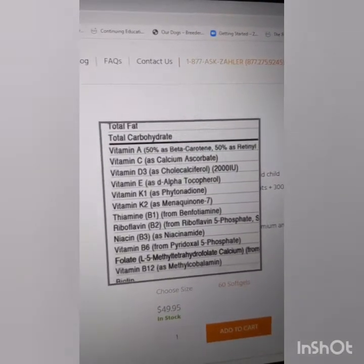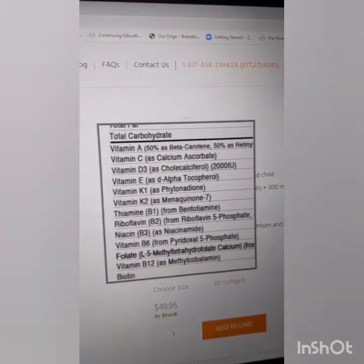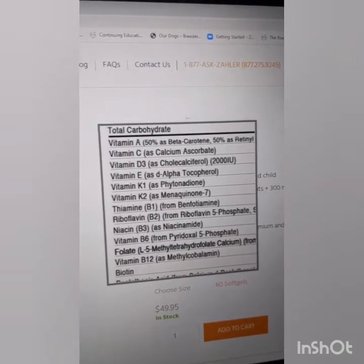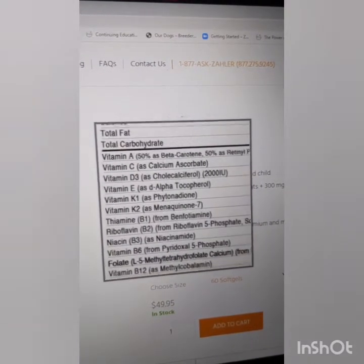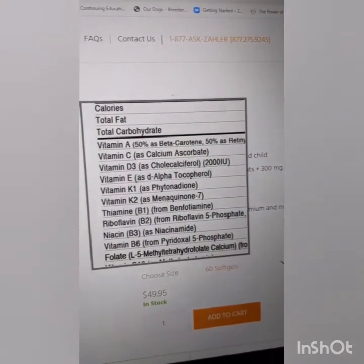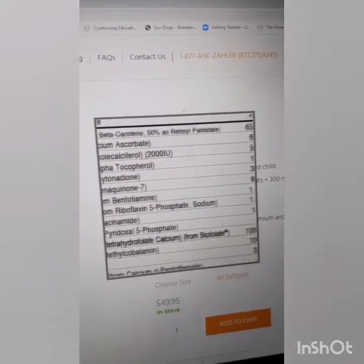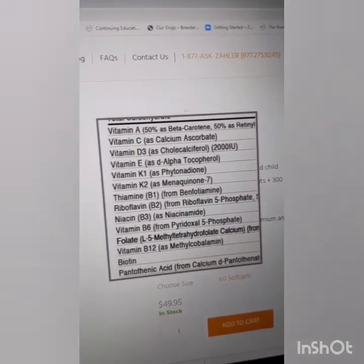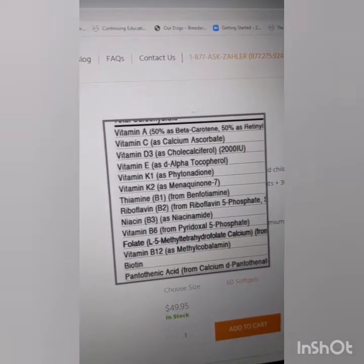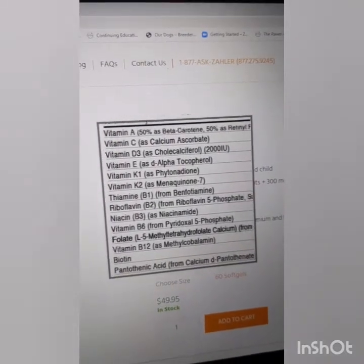Then we have vitamin K1. So vitamin K1 is really important for blood clotting. Vitamin K2 is really important for getting calcium into the bones. They have various functions, but those are how I would describe their primary functions. So we have vitamin K1 and K2. It's actually rare to find a prenatal that has vitamin K2 as well. So I'm actually pretty impressed that they've included this here.